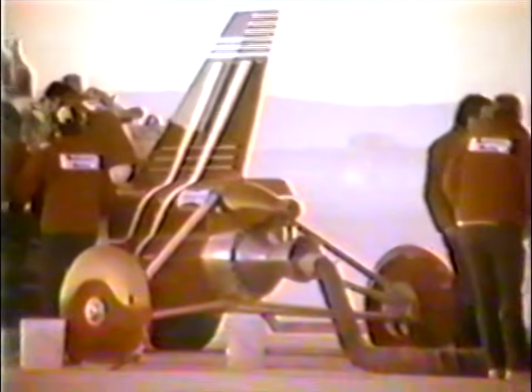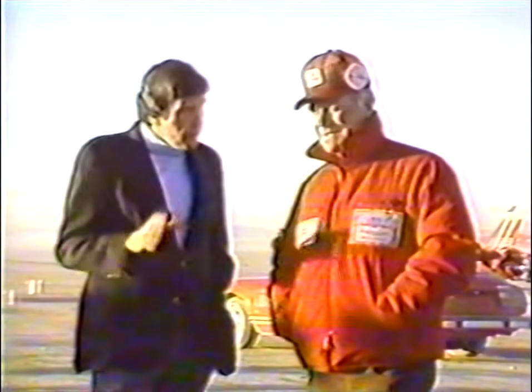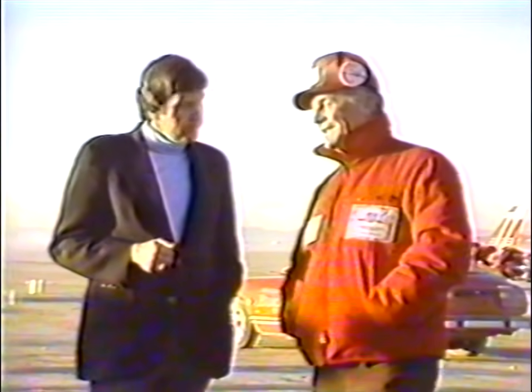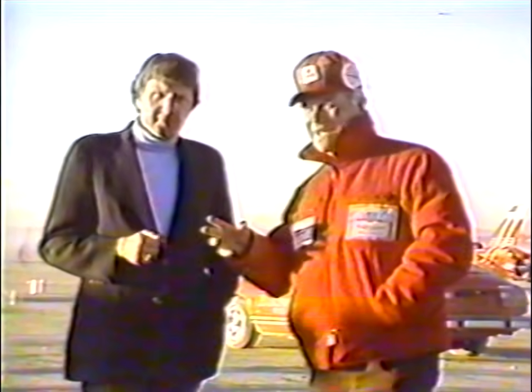Chuck, they're removing the heater from the rocket car. We're getting very close on the countdown. Do you think they can do it? Well, yeah, it looks good today. They've got the engine peaked up, track's in good shape, and stands ready.